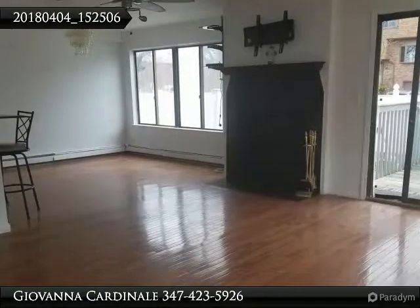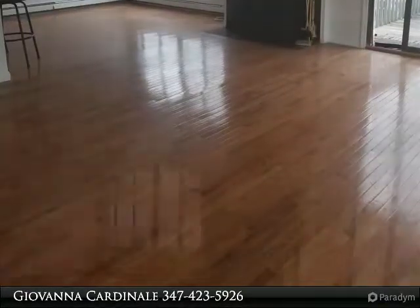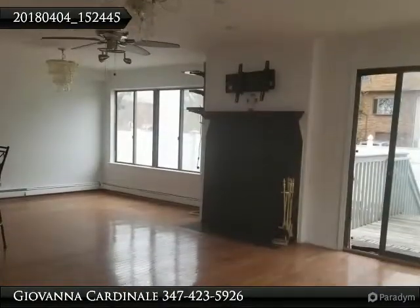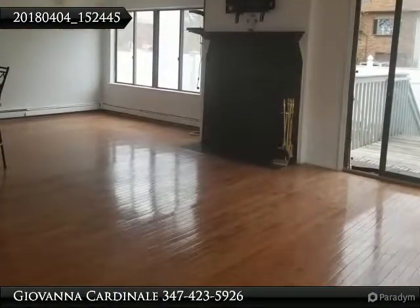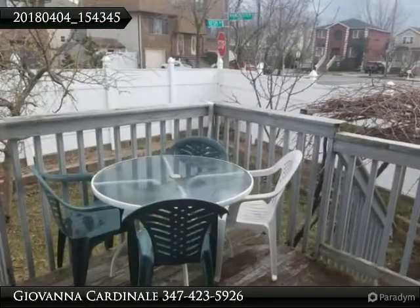The apartment on first floor has 4 rooms, large living dining room, full bath and large bedroom. The basement has a separate entrance with 3/4 bath and separate electric meter and gas meter. The home has baseboard heating throughout.